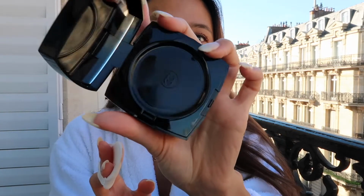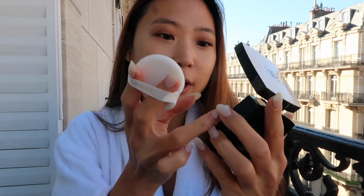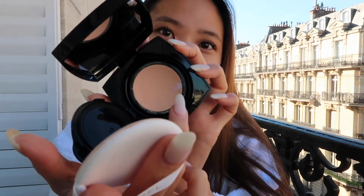So cute. It's probably dirty. I feel like it doesn't have a lot of product, so I'm a little worried about that. You can see there's an empty spot already.